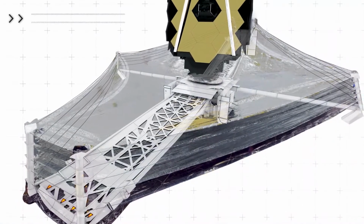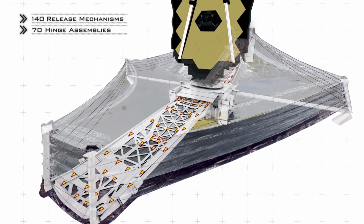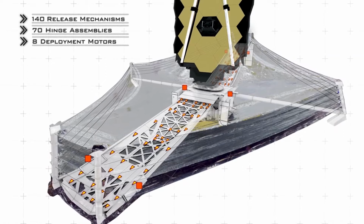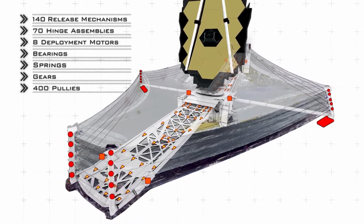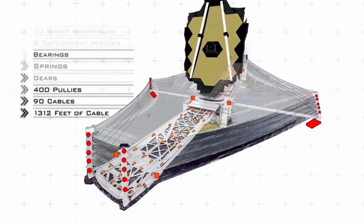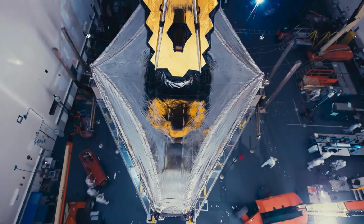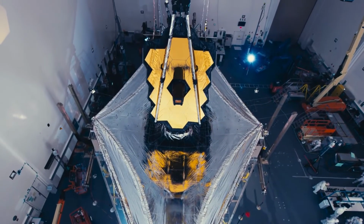Webb's sun shield assembly includes 140 release mechanisms, approximately 70 hinge assemblies, 8 deployment motors, bearings, springs, gears, about 400 pulleys, and 90 cables totaling 1,312 feet. All this just to keep the sun shield under control as it unfolds.